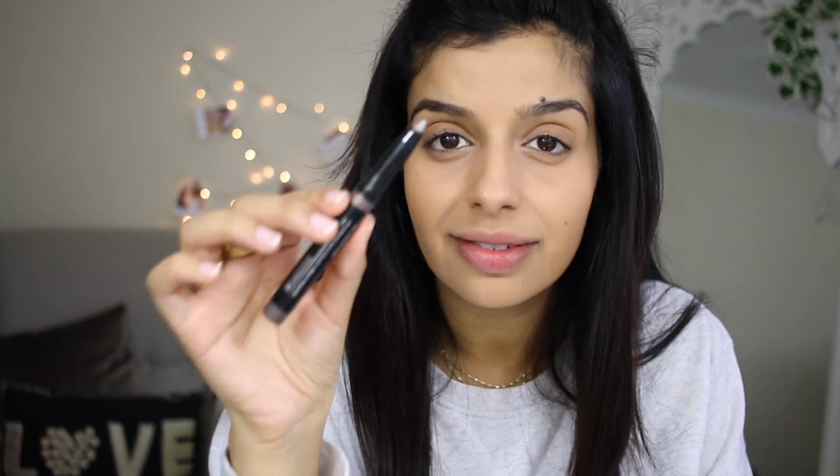This shade here is more of a metallic grey with a little bit of violet running through it. And the shade Angelic is the rose gold, and Meteorite is the other shade. Let's just do something bright and colourful. So I'm going to take the silvery grey shade, Meteorite, can't say that properly, and I'm going to run that all over my lid.